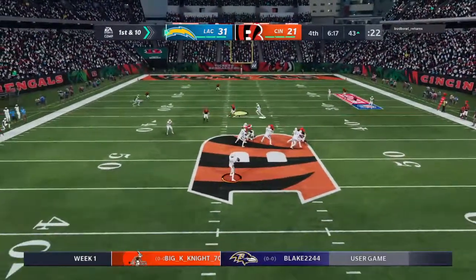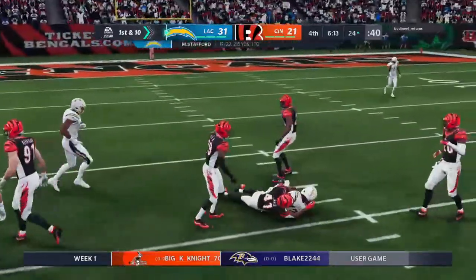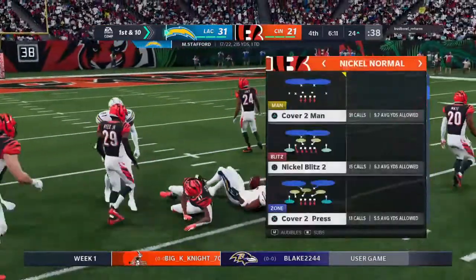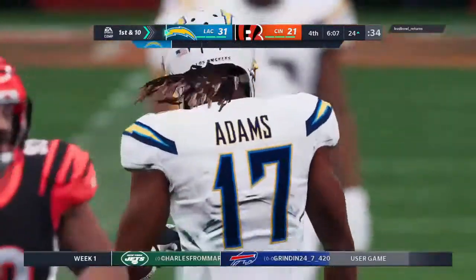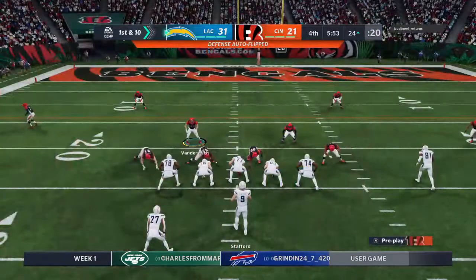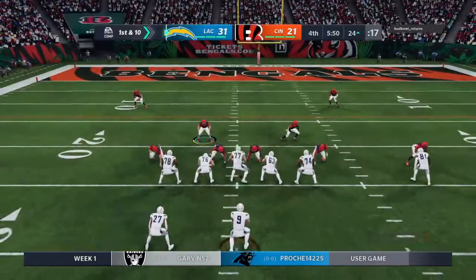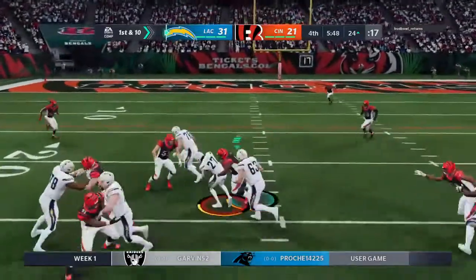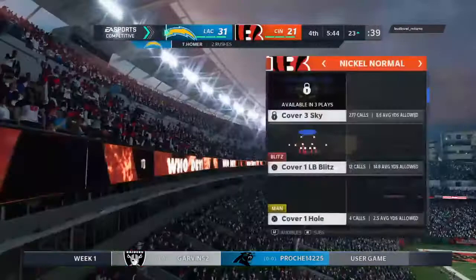After the interception, here's Stafford. Over the middle, that's caught by Adams. And brought down, but not before they're inside the 25. And the play goes for 19 yards, gives them a new set of downs. This is Homer. And not much. Maybe a yard down to the 23.